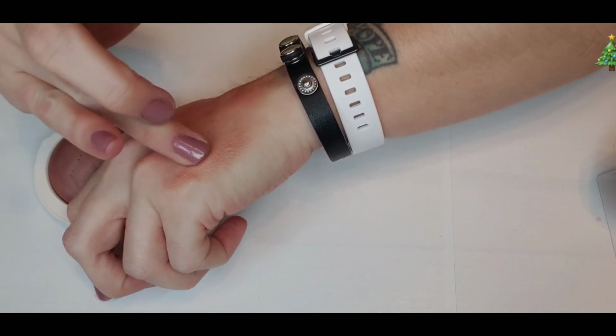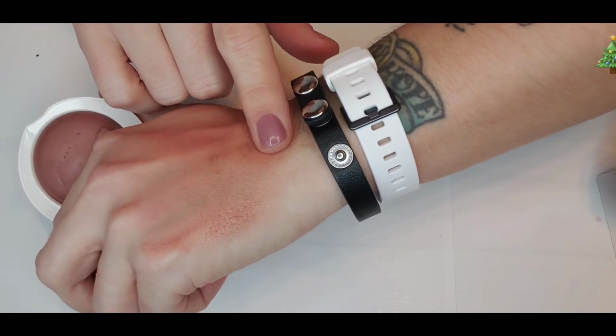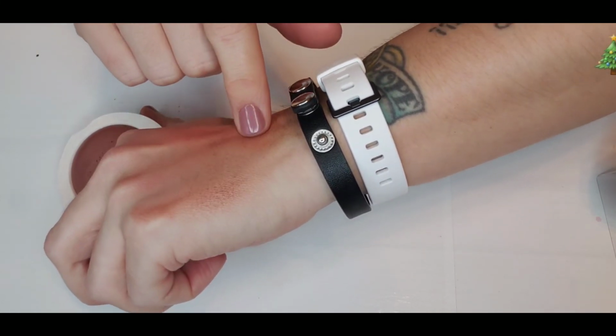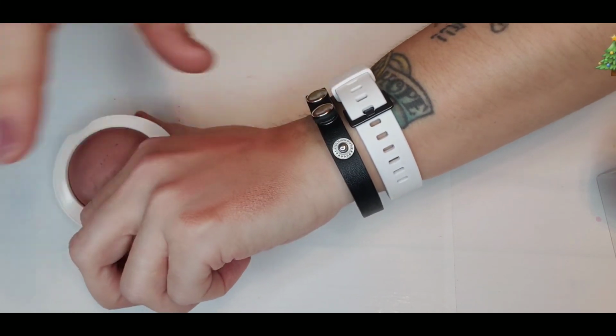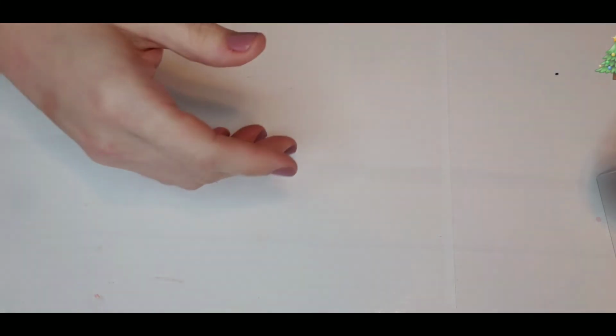It doesn't show my texture. It doesn't pull up my foundation and the rest of my makeup, which is one of the main reasons I don't really care for cream products. But yeah, I'm obsessed. I love this stuff so much. And oh my God, it smells so damn good. So yeah, this is my little blush collection.